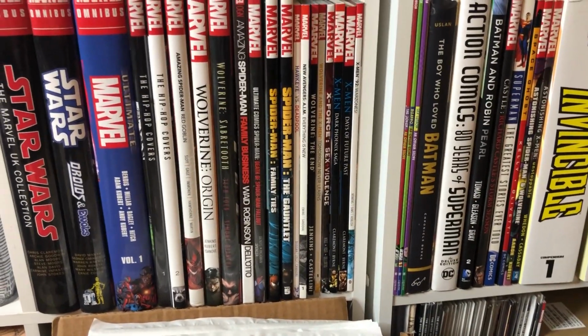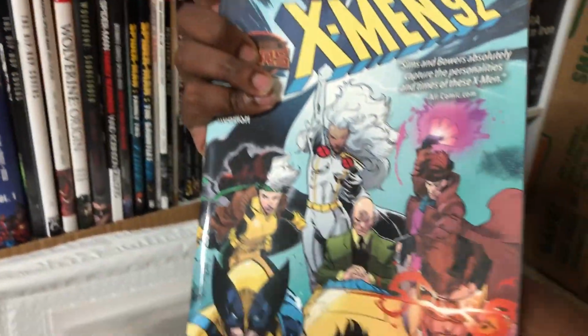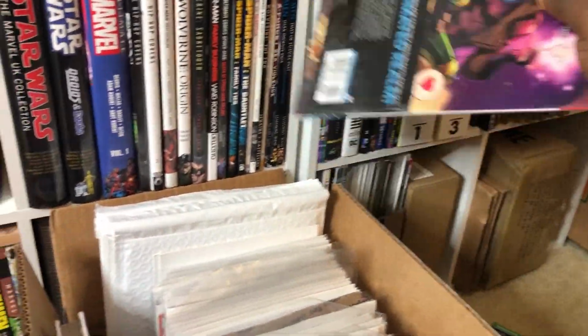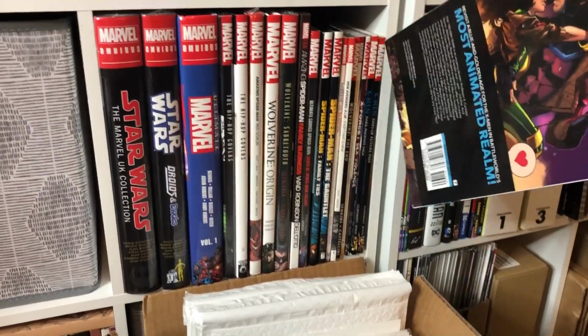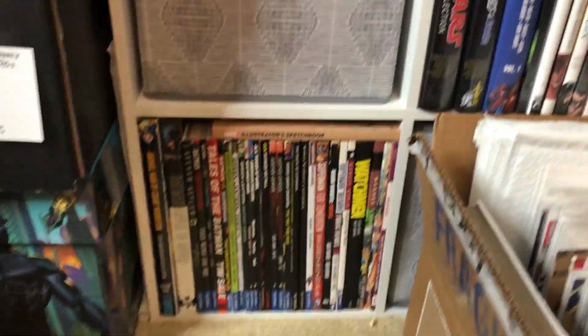Then X-Men 92. This book was actually fun. It's basically the X-Men cartoon in comic form. They clearly put it there for people who are nostalgic like me. And of course, I took it out of a shelf that I can't put it back in with one hand. So we'll put it there.